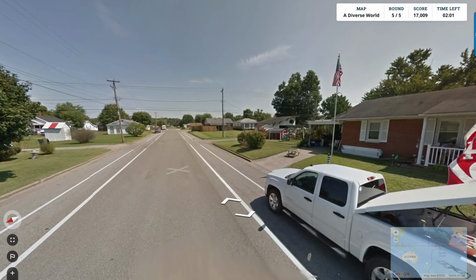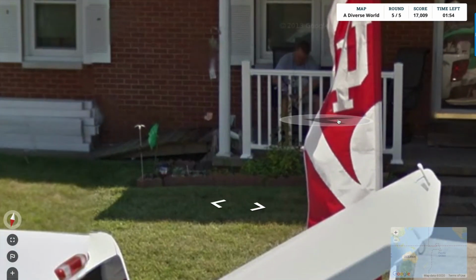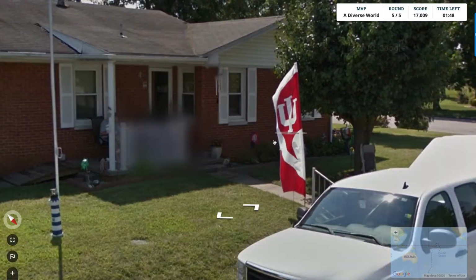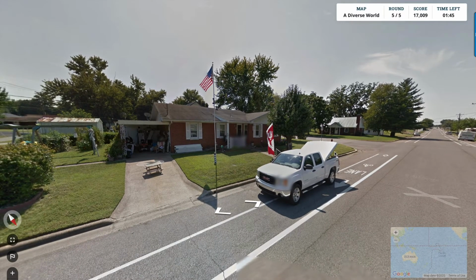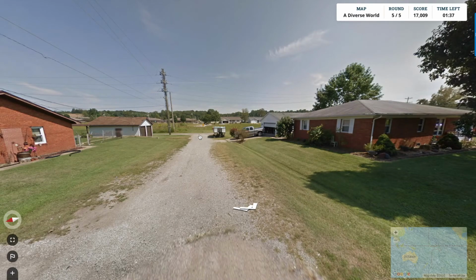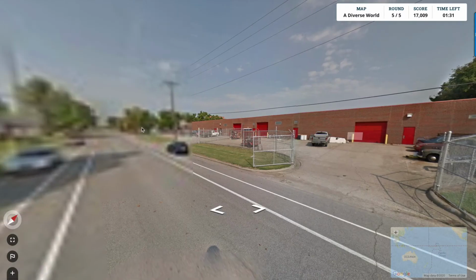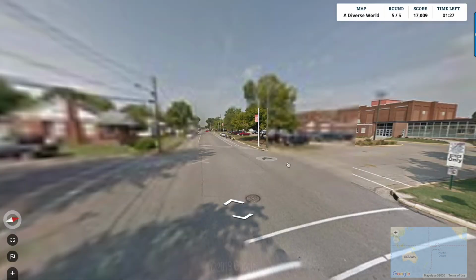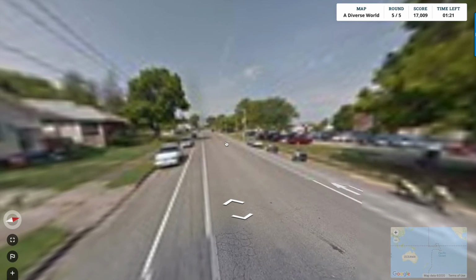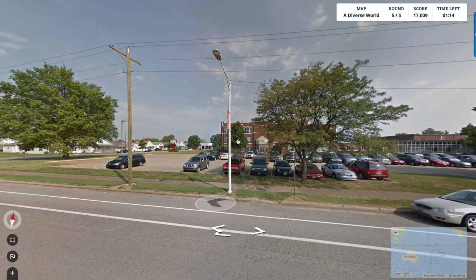Could do with a flag. That's a US one, obviously. And what is that? That looks like some kind of college insignia. I'm not sure. Tell City. I've never heard of Tell City, and we're at the end of it. I'm going to go back. Try the other way. Half the time gone. My internet's being a little slow. As you can see, it takes a while for the images to load. I'm just trying to push past that and live with it.